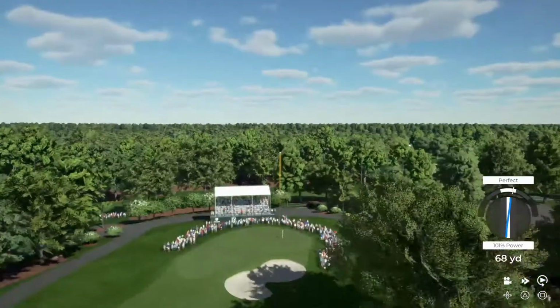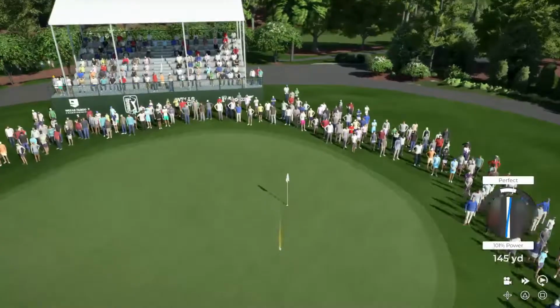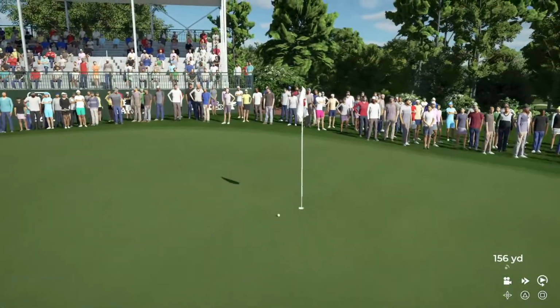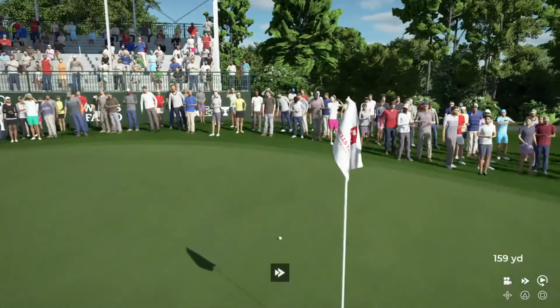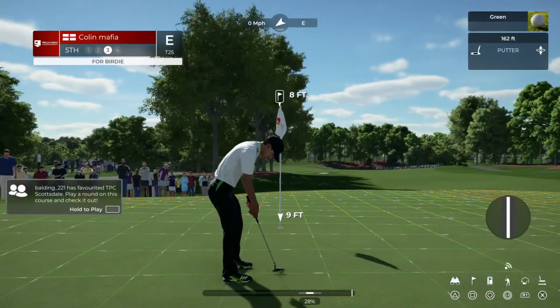Going with the 7. Oh, that's great. It just missed the hole. Come on, let's make this putt. You'll move inside the top 20 if you do.